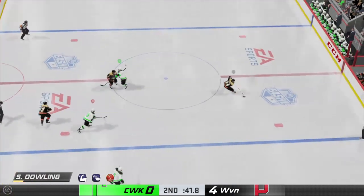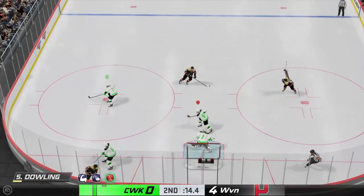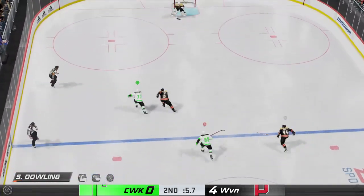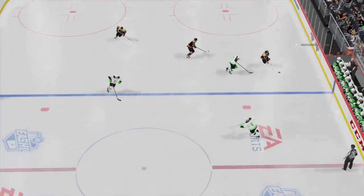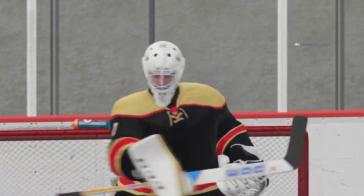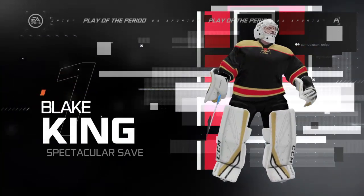Puck is dropped and we are back underway. Slides it diagonally to Smith. Brings the puck into the offensive end now. And that one's broken up by a great defensive play. Horn sounds, bringing the second period to an end. What a demolition we've seen through the first two periods. It's 4-0.